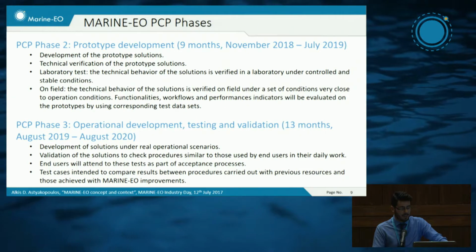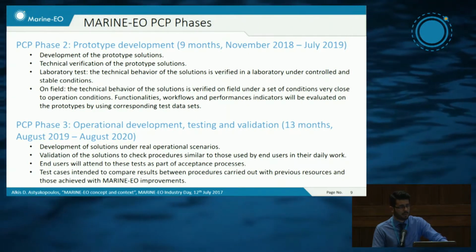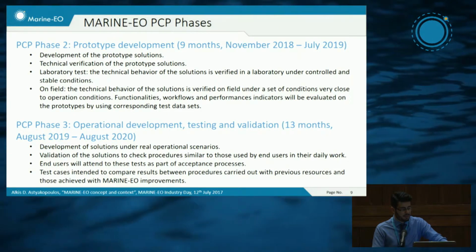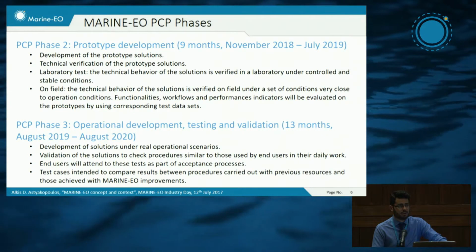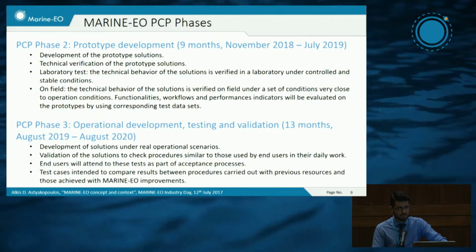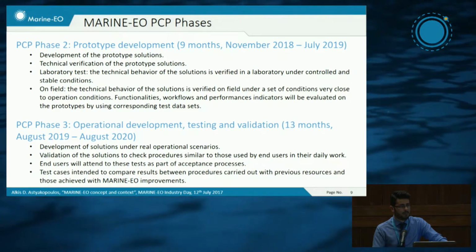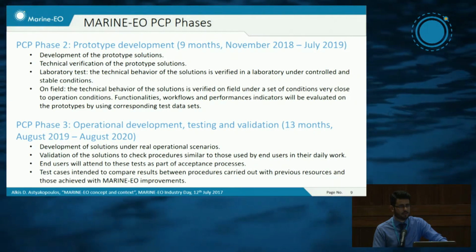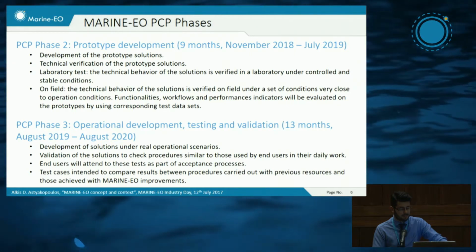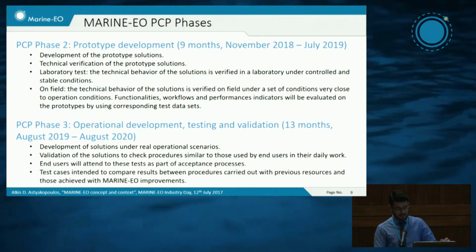evaluate the solutions under specific use cases and scenarios that will be defined by the project, and the involvement of the end users in this process is very, very important in order to evaluate the outcomes and perform acceptance tests, in order to accept and retrieve the final R&D solutions by the industry.